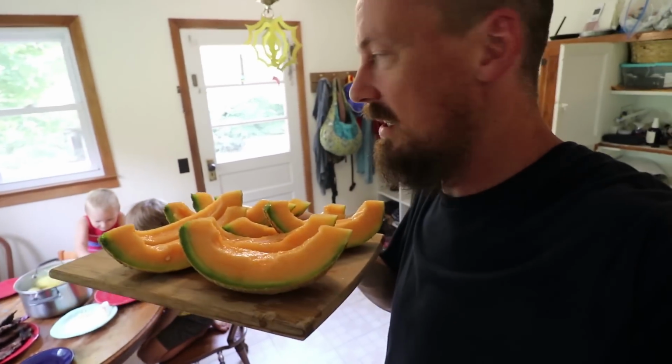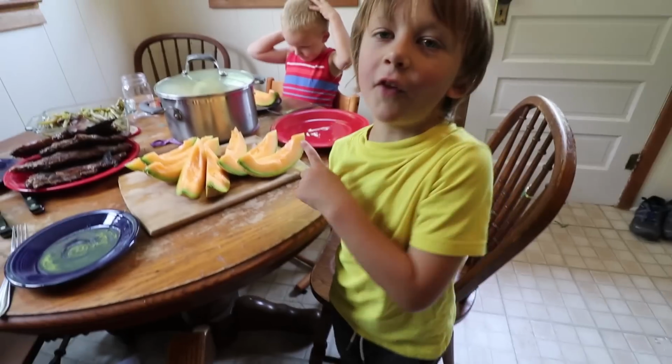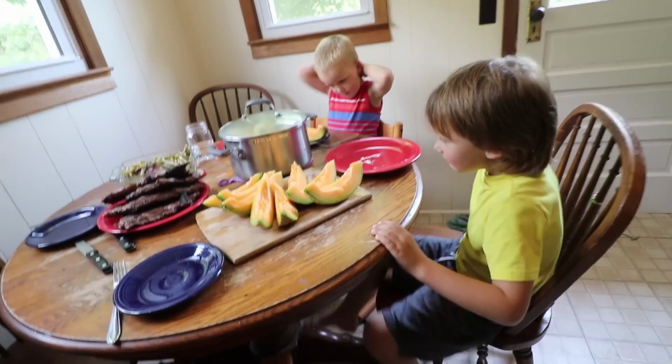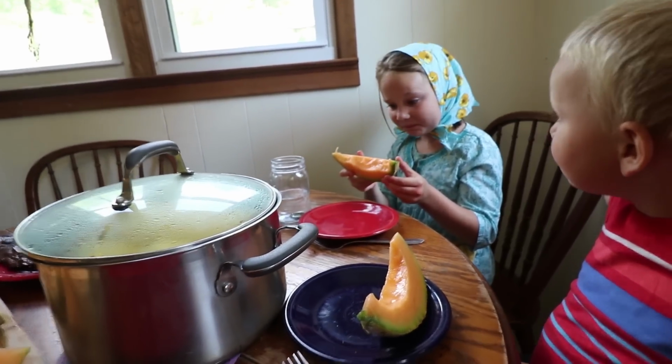Bree's not here right now. She's running some important errands and then seeing an old friend. What'd you say? All this is from a farm. All of that is from our little farm. You're exactly right. We really grew it in our garden.